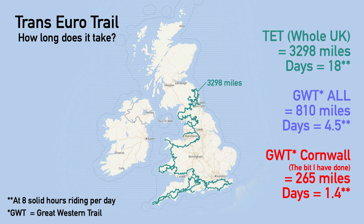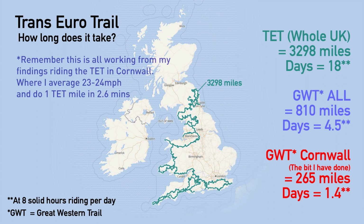So there you go, guys. I hope that was useful. I tried to do my research elsewhere before working out my own madcap science experiment calculations here. But you ask people online that have actually done big sections of the TET, and even they give you wildly varying estimates, and some people just do it literally 3 times faster than other people, because some people just really go at a nice sedate, taking in the scenery rate, and some people actually really cover ground and they're really serious riders and they really go for it. So it's really hard to put an estimate on any of this, but I've done my best considering what and how much of the TET I've ridden so far, and hopefully I got my maths roughly about right.